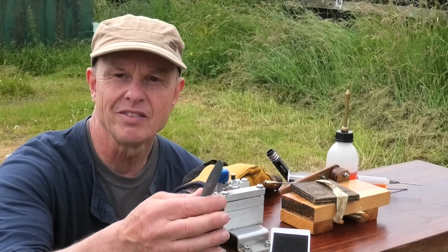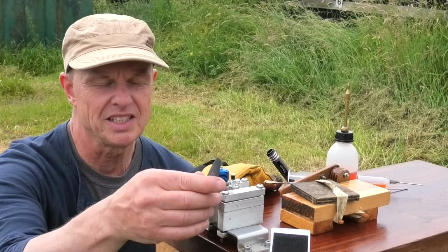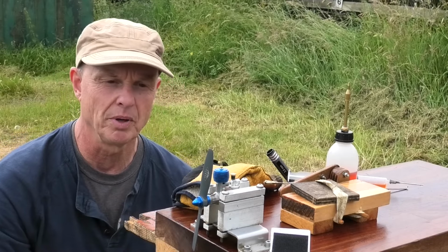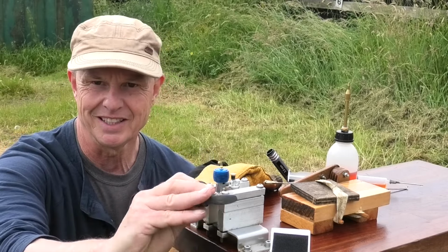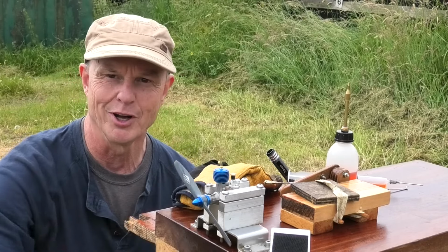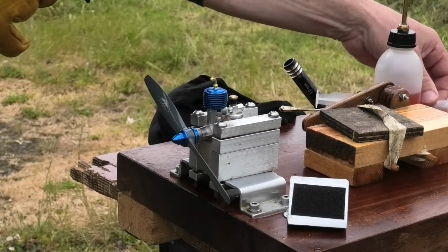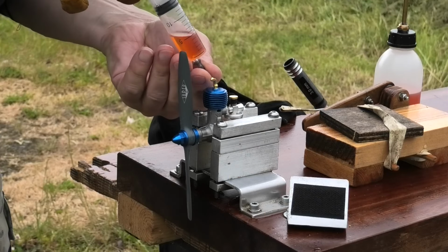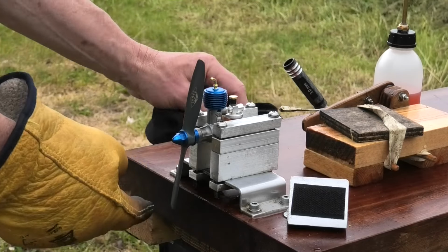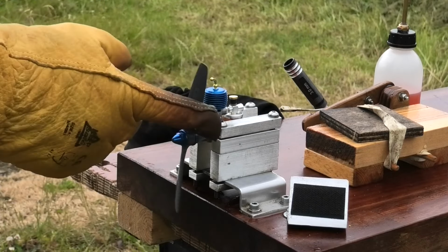Well, I've got this lovely Sam35 half cc engine clamped in the test stand, and I've got a 6x4 prop on it, so I'm dead excited. Never run before, so we'll get this thing fired up and see if we can run it in a little bit. Right, tank filled up. Wind's picking up a little bit here.